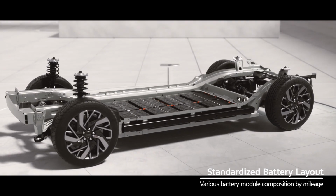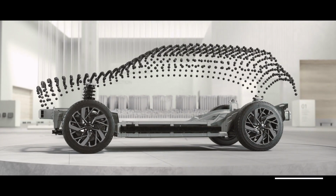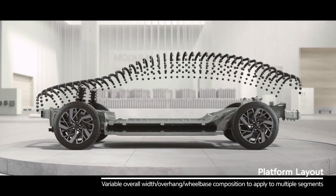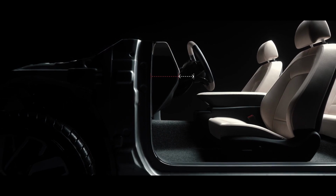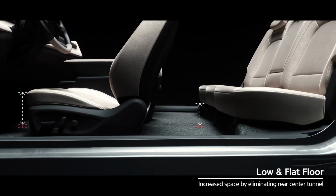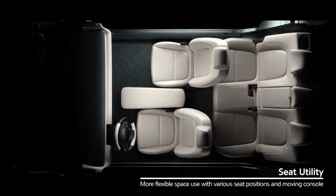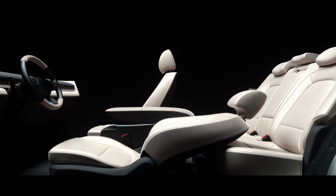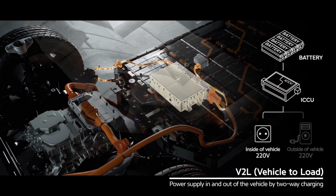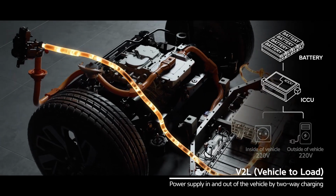You can scale it from small to large vehicles. Since you don't have a large combustion engine and a drive shaft, you can move internal parts to other places and make more room for the interior. You can also have a number of engines, from 1, 2, and even up to 3 or 4 engines, which means you can offer different performance levels, but based on the same platform.